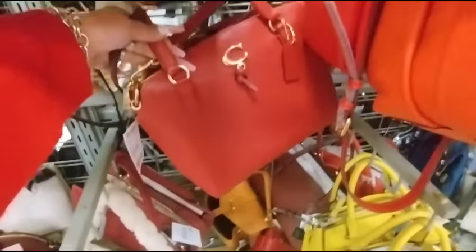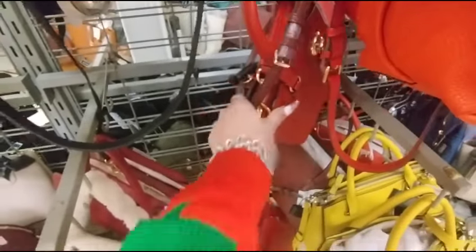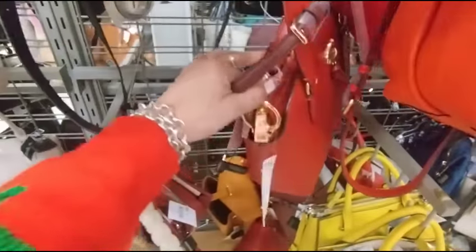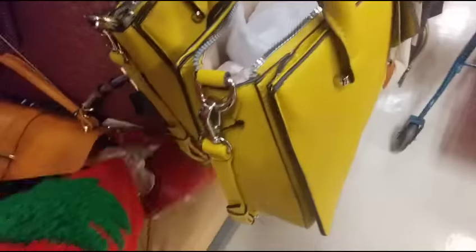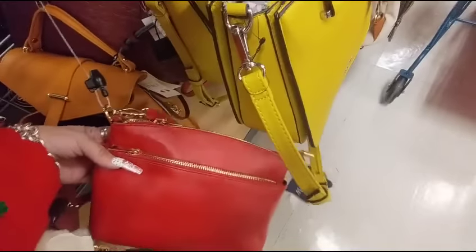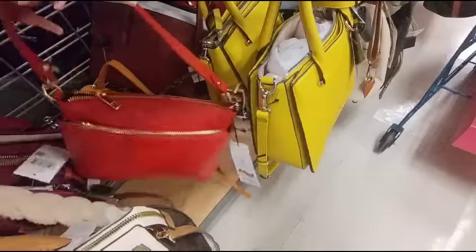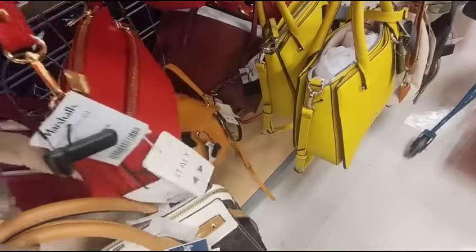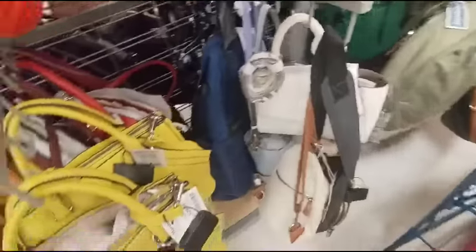All right, they have a beautiful red Coach purse. And this is going to be $139. And it comes with the shoulder strap as well. Ooh, what is this by? Divine. This is nice. This is very Y2K. $49.99. Oh my gosh, you guys, look.